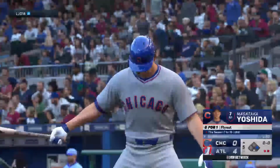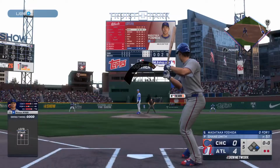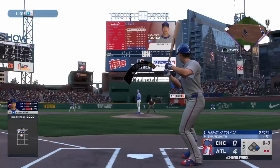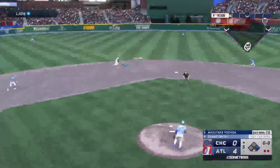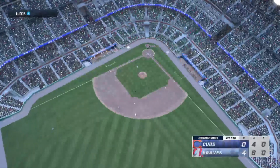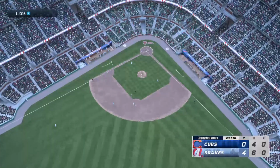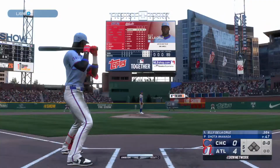So digging in, Masataka Yoshida. Fly to center his first time. Up the middle, makes the grab, and that'll end the inning. We head to the bottom of the fifth. Now the leadoff spot for the Braves, Elly De La Cruz.